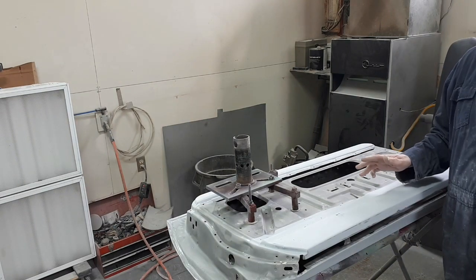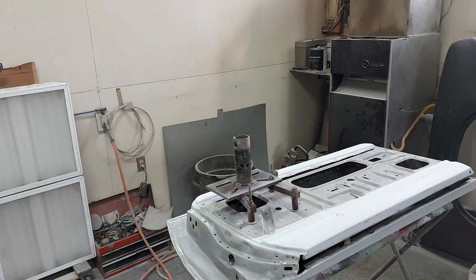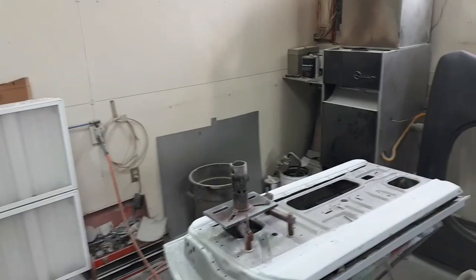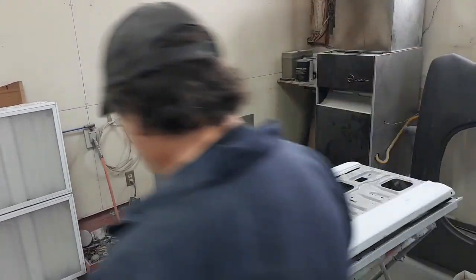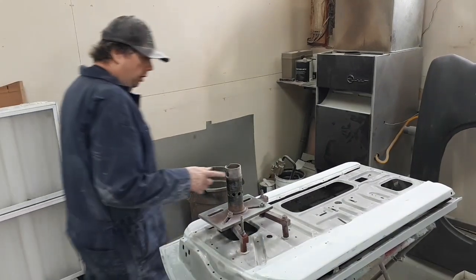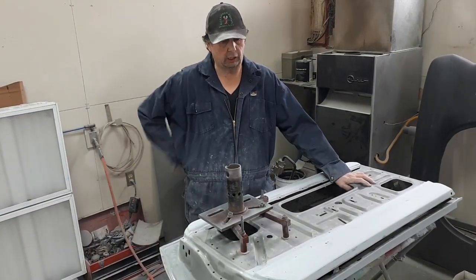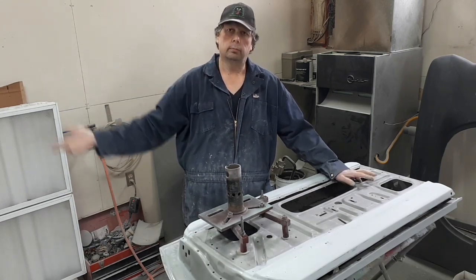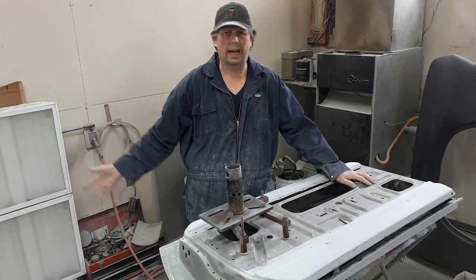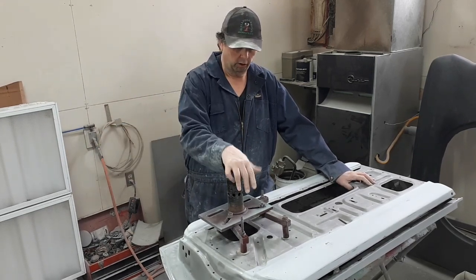See, I like to paint the panels the way that they're going to be on the car. So I like to paint the doors vertical. I don't lay them flat. I don't ever lay them flat. I want them hanging the way they're going to be on the car.